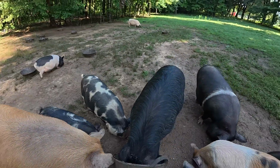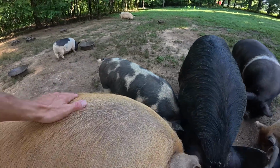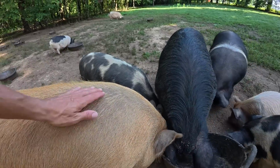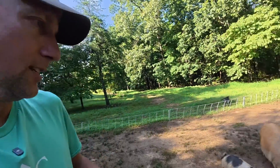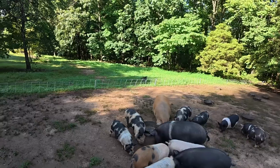So here we are, here's Gingy. I know this doesn't make some people happy, but Gingy, we're gonna be taking her to the processor later this week and getting her turned into some delicious meat, and that's part of why we raise these animals, to feed our family and to feed other local families. So not the most fun part of raising them, especially because they're just awesome animals, but definitely part of it. And so she'll be heading to the processor.